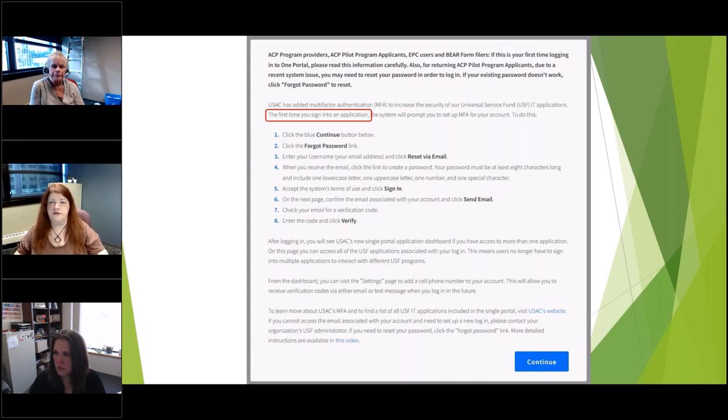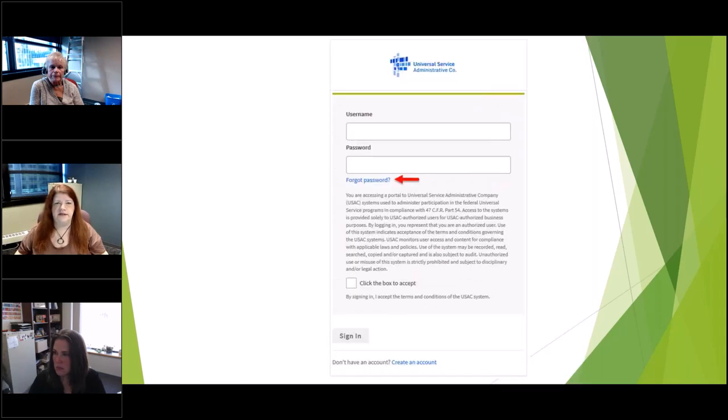So if you've ever used the system before, you just ignore all of these instructions and just click continue and log in with your email address and the password that you know you've created. But we're going to go through this as if it was your very first time using it, because we're hopefully going to have some new libraries joining in. So the first time you would just hit continue. And then since you don't have a password yet, if you're brand new, you click forgot password.